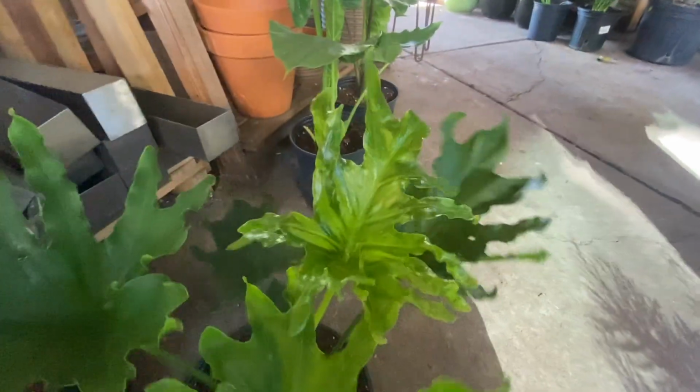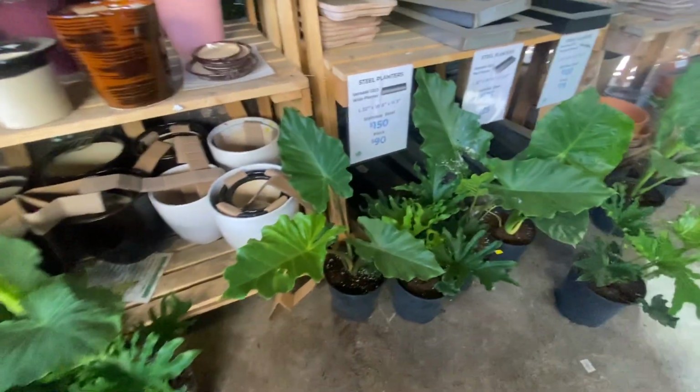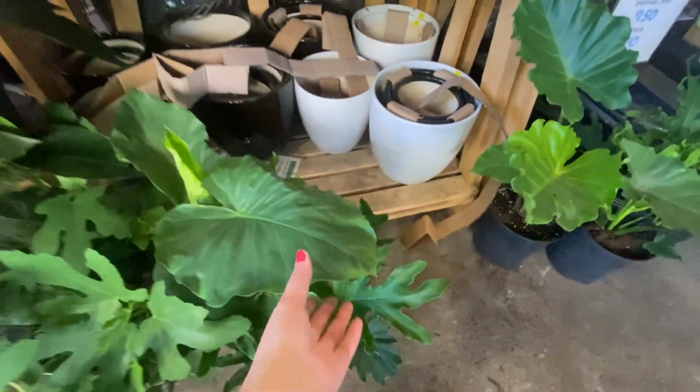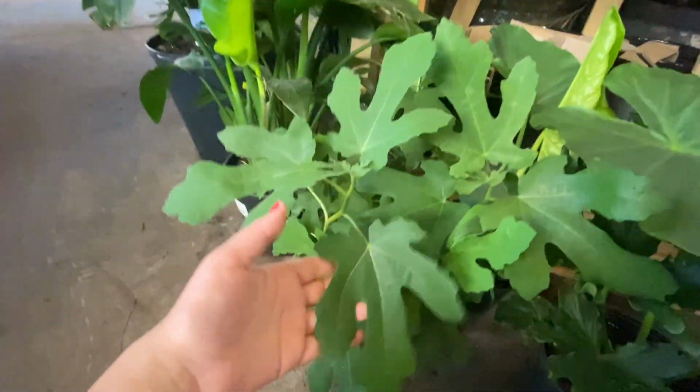Here was another one of those philodendron lickety splits, or, forget what they're called, but again, looking super, super healthy. Here was some other type of alocasia, and you can see this leaf is actually massive. I put my hand up for size comparison. This was another really beautiful plant. I'm not sure what it's called.